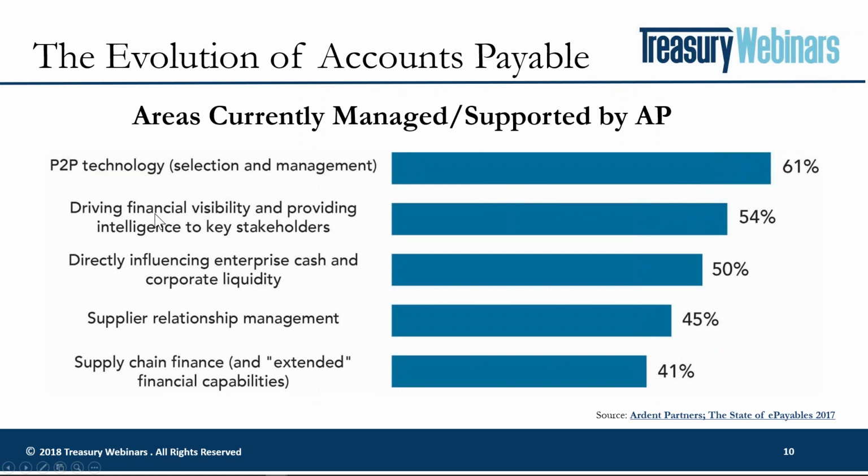Driving financial visibility, that is really key, making those decisions, optimizing our cash deployments, and providing intelligence, right, to key stakeholders, the CFO, the CEO, and then those in procurement. So those relationships with our suppliers are critical. What we've seen prior to the last 2 years is a focus on customer relationship management, which is absolutely important. But what the new technology allows us to do is to focus on supplier relationship management. So I call that SRM, and hopefully we'll see more of that.